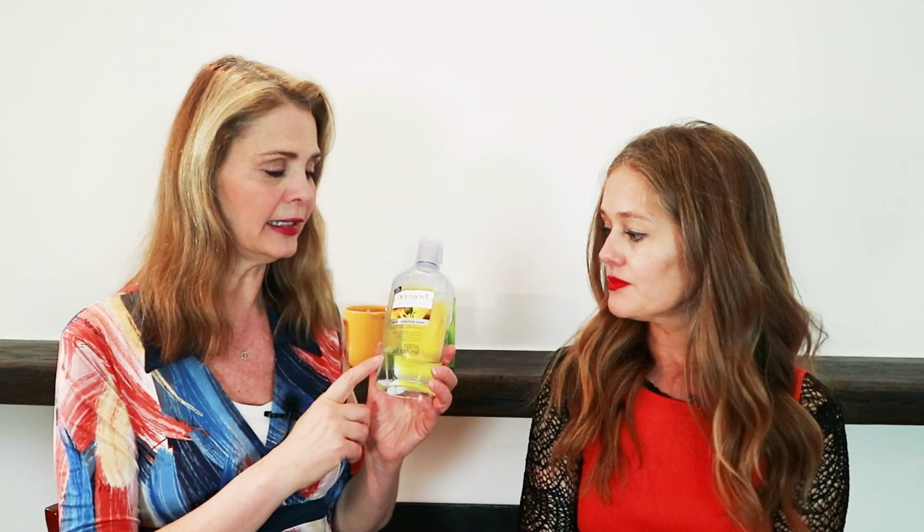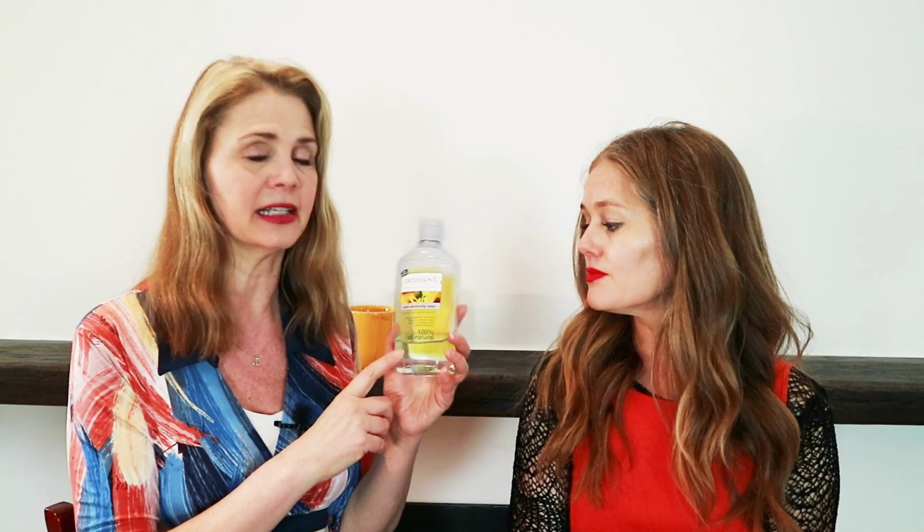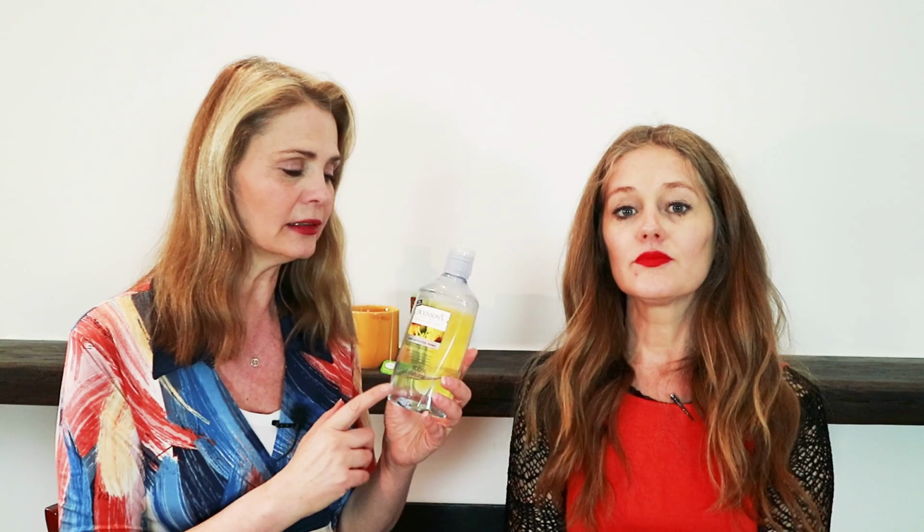So one of my greatest beauty finds, in the drugstore or on Amazon, you can get this on Amazon, is Dickinson's Witch Hazel. What I love about witch hazel, I use it as a toner.